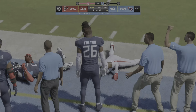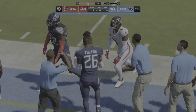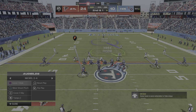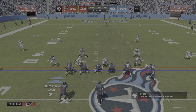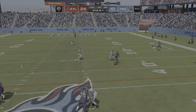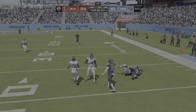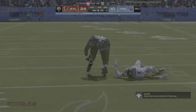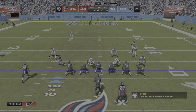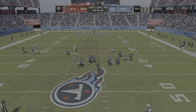Tannehill able to find Henry out of the backfield. And he'll go down inside the 45 before going out of bounds. Brings up 2nd and 1. Here's Tannehill. That'll be complete to Okonkwo. When this offense can get their tight ends involved, they can move the football. Here, a nice route, able to look it in, and picks up the first down.